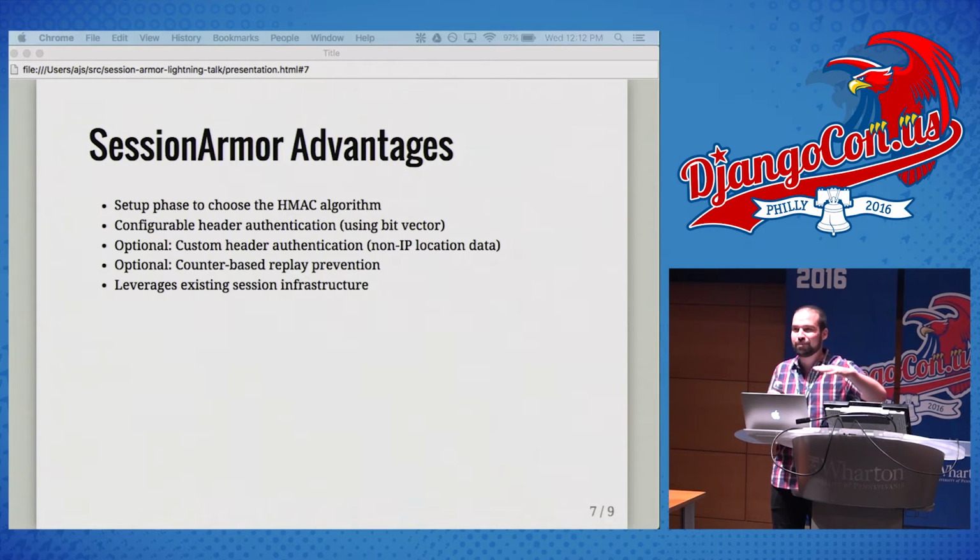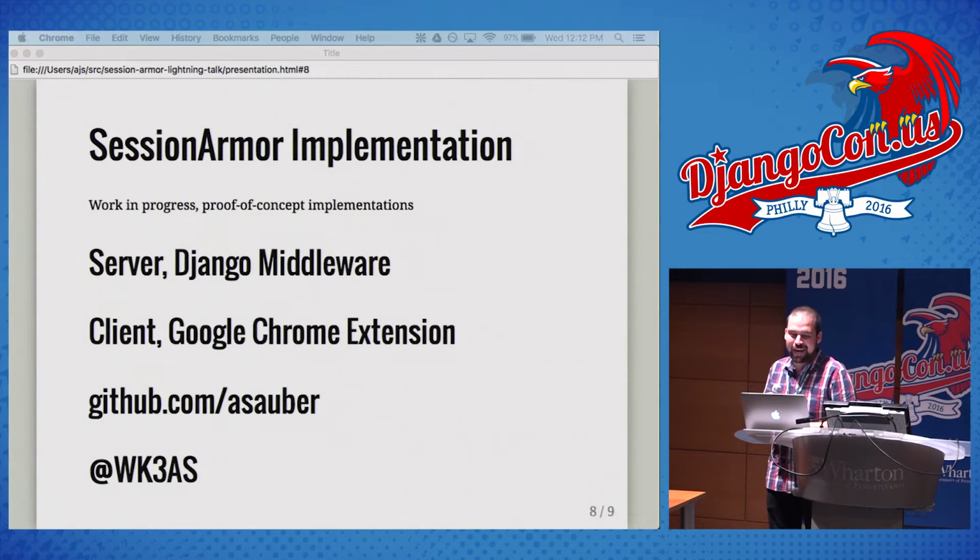Once the server authenticates the request, it decrypts the opaque token and then just passes your session cookie down to Django, so you don't have to modify your application code if you're using this. I have a very early proof of concept implementation as a Django middleware and as a Google Chrome extension up on my GitHub if you click repositories.